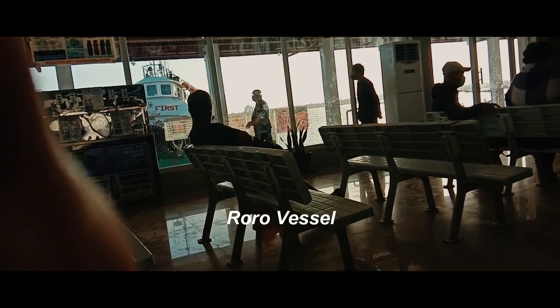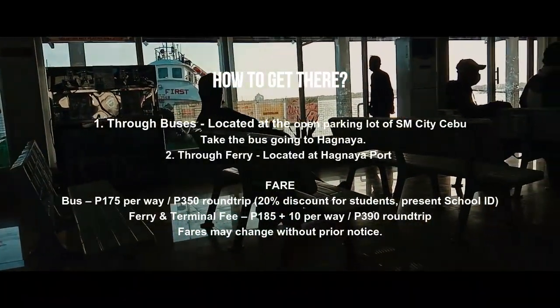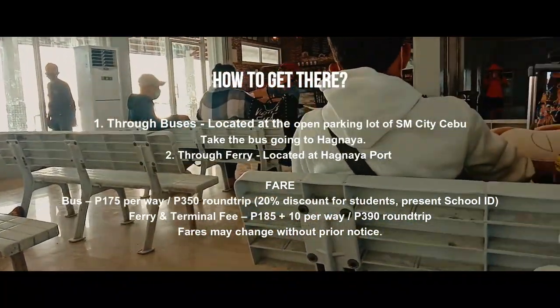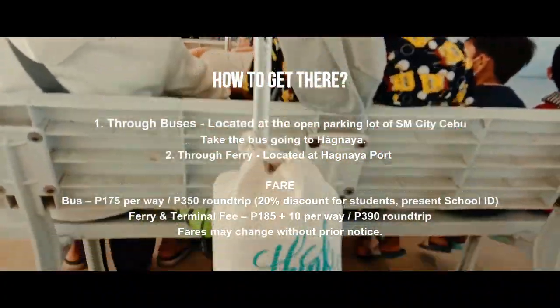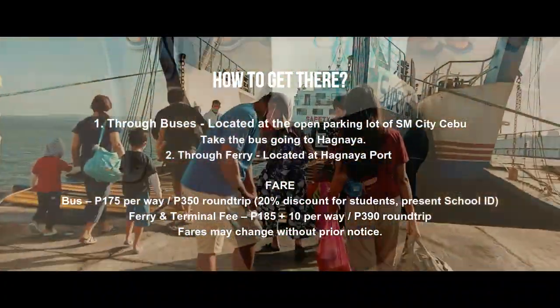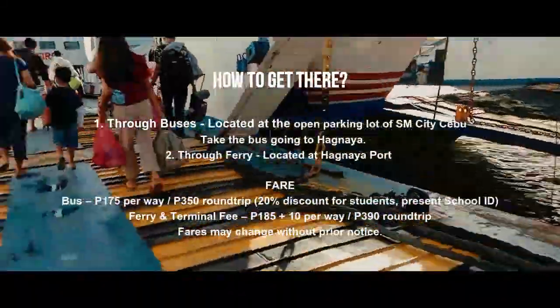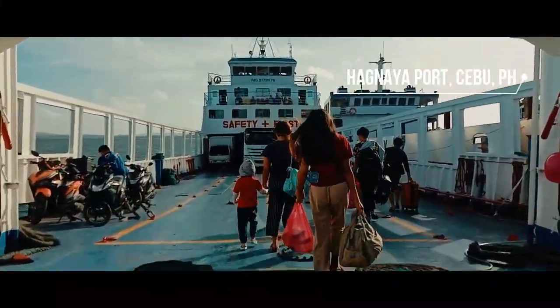A ro-ro vessel from Hagnaya to Santa Fe is also available. Fare for the bus is 175 pesos per way or 350 round trip. 20% discount for students with a school ID. Ferry and terminal fee is 185 plus 10 pesos per way or 390 round trip. Fares may change without prior notice.